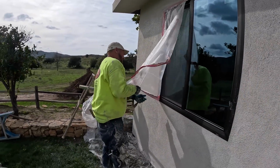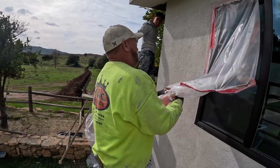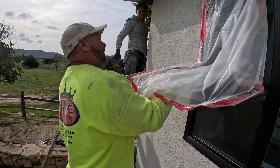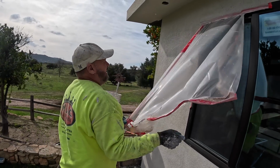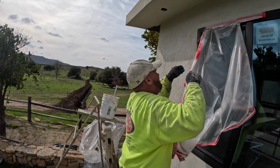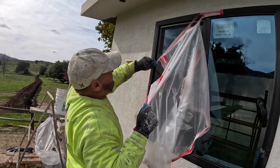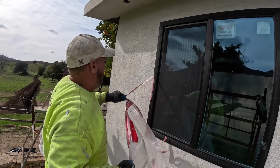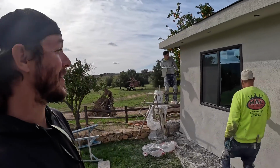Set it back 7/8 total. Set it back about a 1/16 or 1/8 of an inch around the window. That way the color, which is a 16th inch, is supposed to be thick. Yeah. Perfect. Nice. That is exactly the look that I was going for right there.